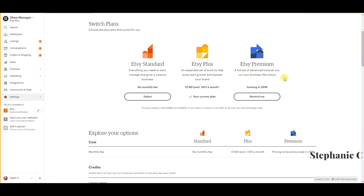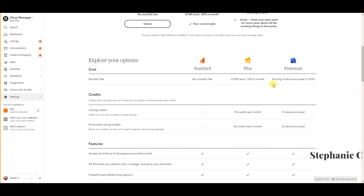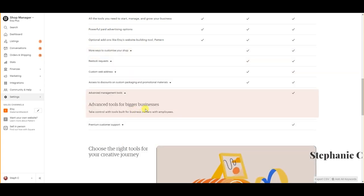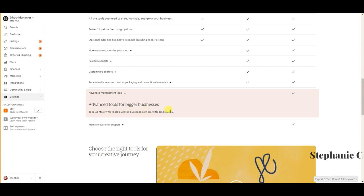And what I've heard about this here is that, I'm going to click remind me, there we go, this has been pushed back. It was supposed to be coming, I think, January, and then they pushed it back, and now it just says coming 2019. But basically, you can customize your shop more, and when it says advanced management tools, yes, it does actually say that here. It didn't say that before.